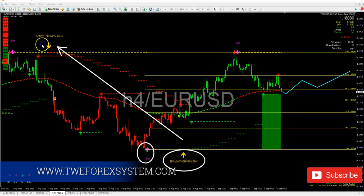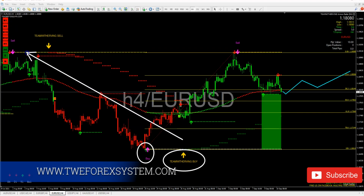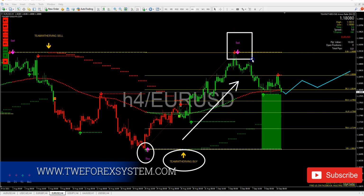Look at what the market is doing, guys. Look at the dashboard. The dashboard will give you the answer. So the market right now is bearish, but the trend is bullish. So what is this market representing here? It's giving us a pullback. So the pullback is still very active.